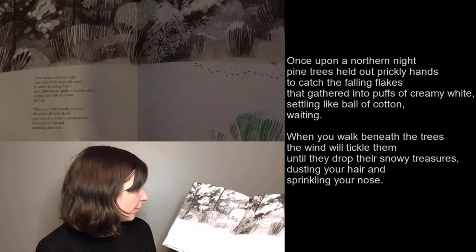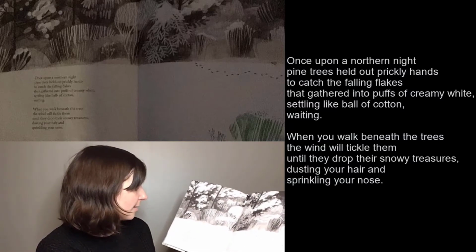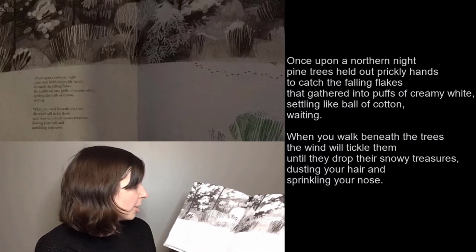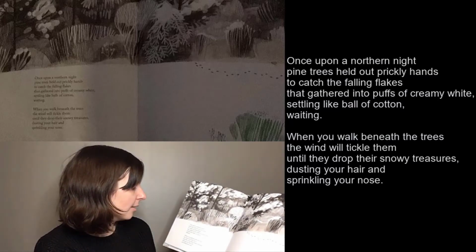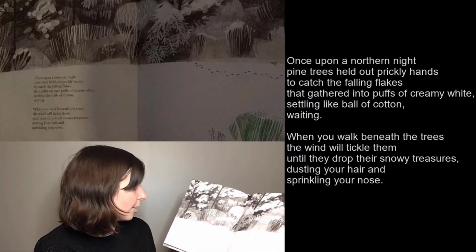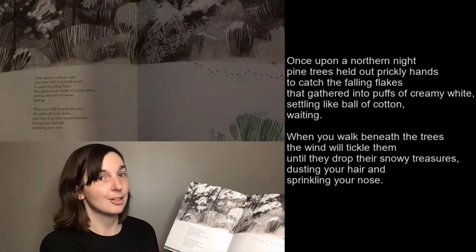Once upon a northern night, pine trees held out prickly hands to catch the falling flakes that gathered into puffs of creamy white, settling like balls of cotton, waiting. When you walk beneath the trees, the wind will tickle them until they drop their snowy treasures, dusting your hair and sprinkling your nose.